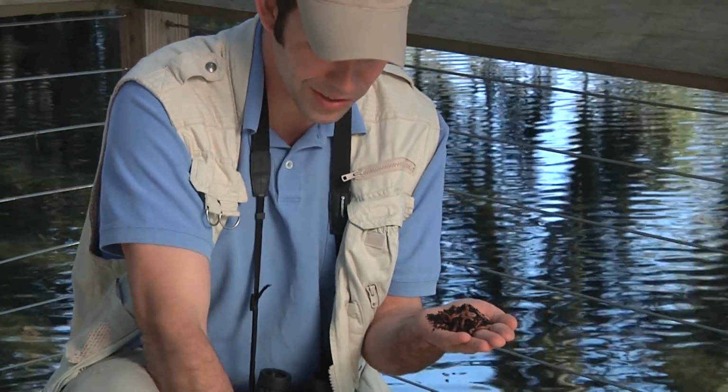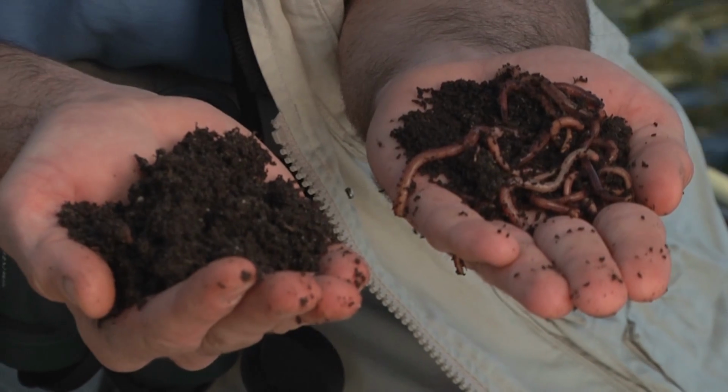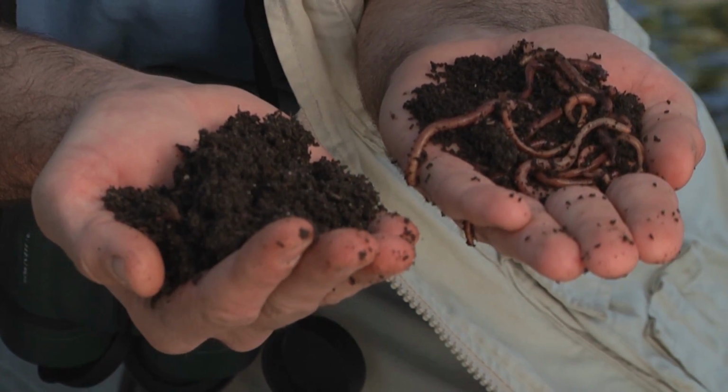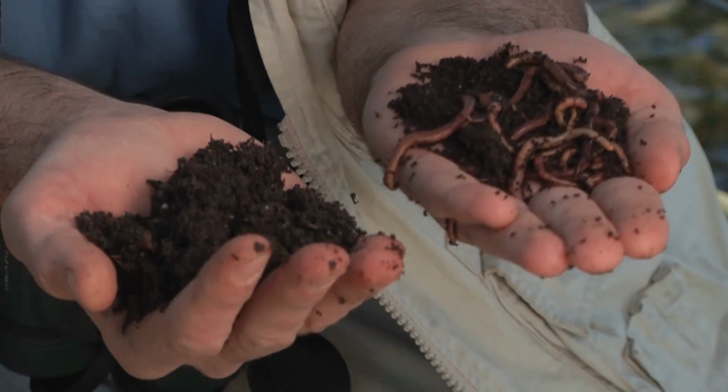And what they yield is this beautiful topsoil. This is really a fertilizer. And you can actually sell this stuff between $2 and $6 a pound. So red wiggler worms eat your old banana peels and give you this amazing fertilizer. A little bit better than maybe just throwing it in the trash.